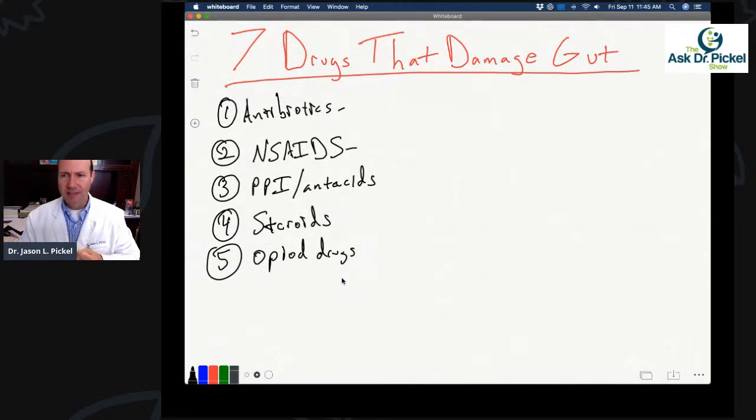So the problem is our gut is a neurological structure. In fact, there are more nerve cells in your gut than there are in your spinal cord. So the gut is a giant part of our nervous system. In fact, it's being called the second brain because it is such a big part of that. It does a lot more things than just digest food.